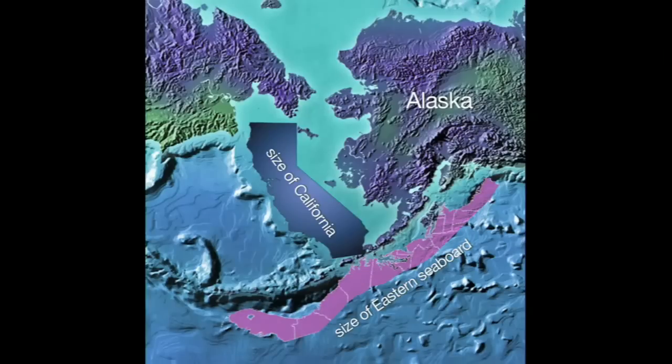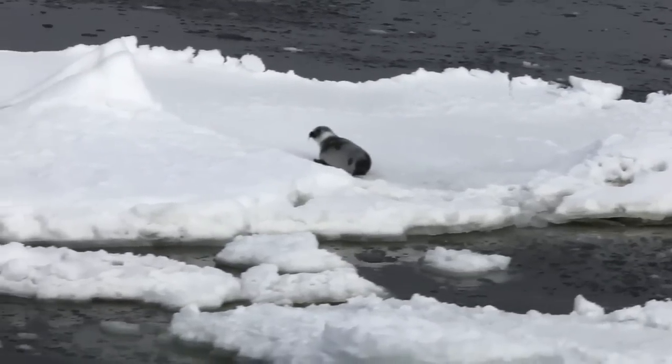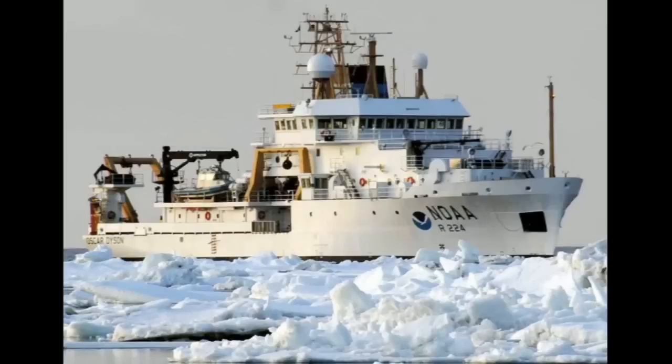This vast area supports one of the most productive marine ecosystems in the world, with vast numbers of marine birds, marine mammals, and fish. In fact, almost half of the U.S. catch of fish and shellfish come out of the Bering Sea, and this supports a multi-billion-dollar fishery industry. In addition to commercial fishery, this marine ecosystem also provides about 3/4 of the subsistence harvest that the indigenous communities scattered along the coastline use each year.